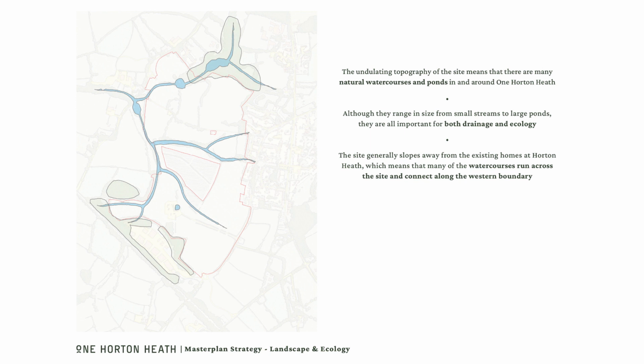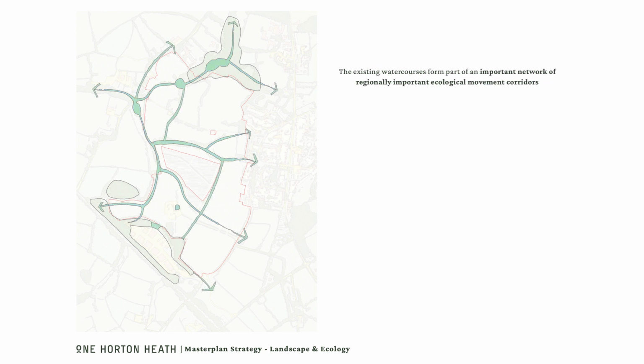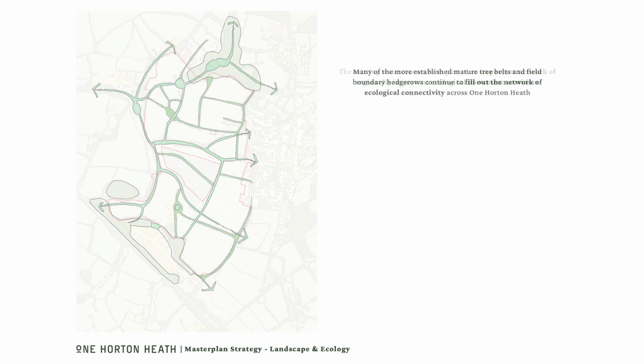Most of these all fall away from the existing village and connect up along the western boundary. These watercourses then create an important network of ecology corridors that safely connect the various habitats up and down and around the site. This network is then filled out by the more established field boundaries and woodland belts, creating a woven mesh of ecological connectivity across One Horton Heath that we must consider untouchable. This does mean that the development can go neatly in between without interfering or affecting these key corridors.